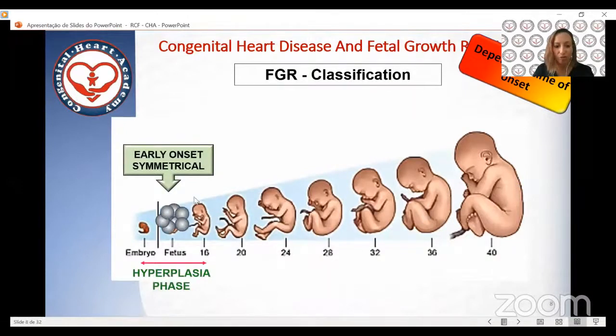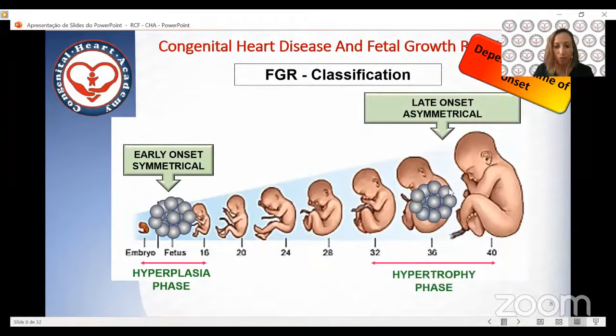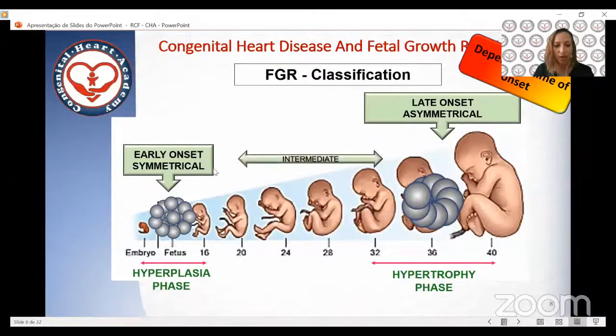In the first trimester of pregnancy, fetal growth occurs due to cell hyperplasia. In the third trimester, fetal growth occurs due to hypertrophy. And the second trimester would be an intermediate phase between hyperplasia and hypertrophy. So when the insult occurs in early pregnancy, there is a reduction in the absolute number of cells with symmetrical fetal growth. And if the insult occurs in late pregnancy, there will be asymmetrical growth with a predominance of head growth in relation to the rest of the body.